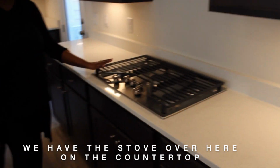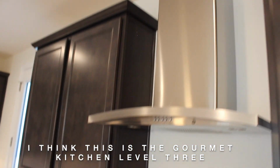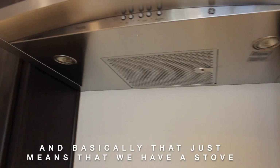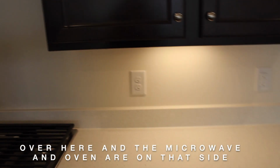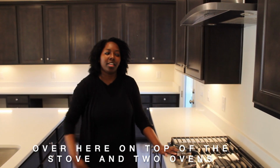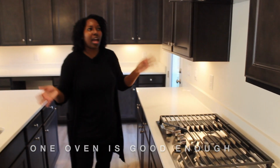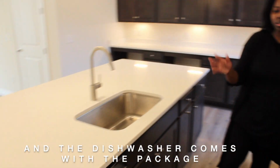That's completely fine. Another thing that we did get, so we do have the stove over here on the countertop and the hood. I think this is the Gourmet Kitchen level 3. Basically that just means that we have a stove over here, and then a microwave and an oven on that side. I want to say the level 4 had the microwave over here on top of the stove, and then 2 ovens, and we were like, we don't need 2 ovens. One oven is good enough. So that technically was an upgrade or an option. And then the dishwasher comes with the package, so that was fine.